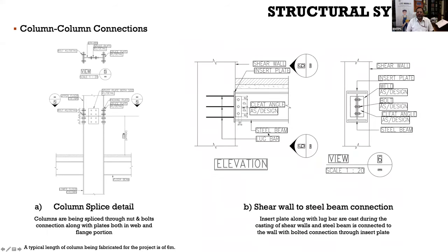Then whenever you're doing steel connections, very important is how do you connect beam to beam? How do you connect beam to column? And how do you connect beam to slab and column?